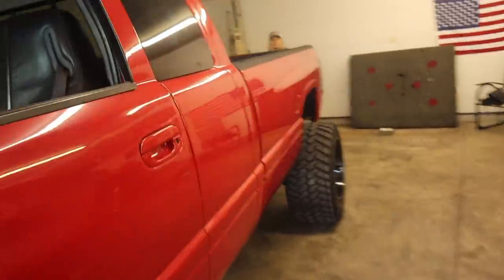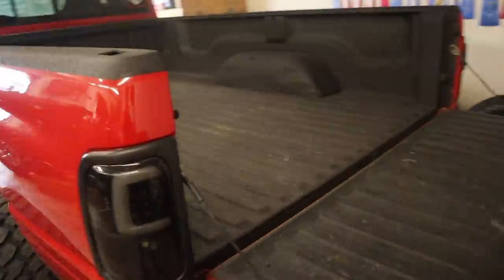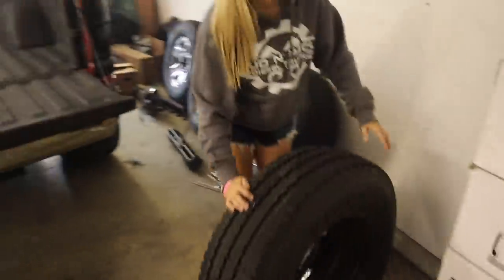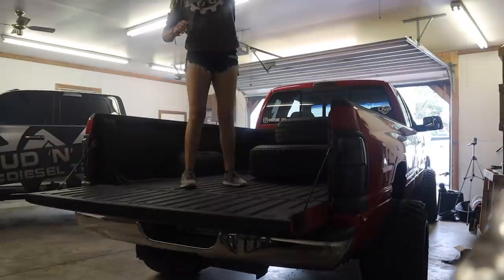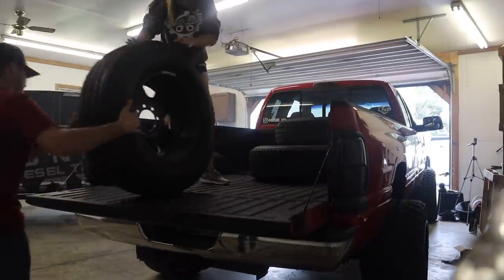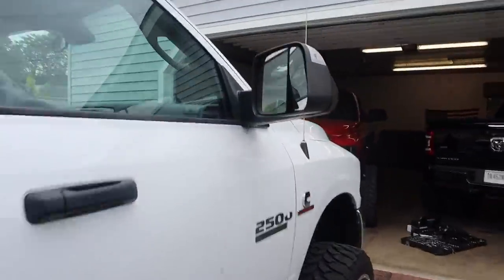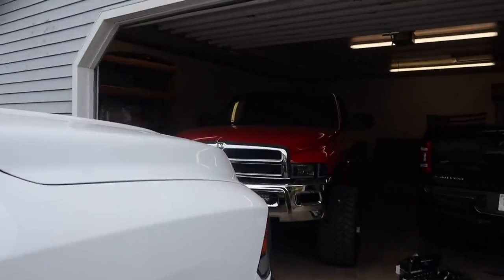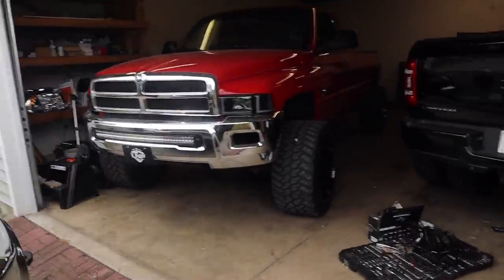As you can tell, she hasn't been started in a little while. Man, kind of forgot how much those old trucks smoked at idle. Holy crap. Holy moly.